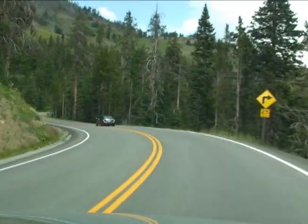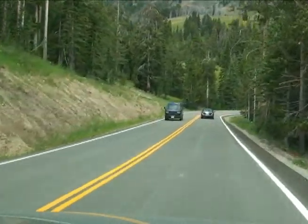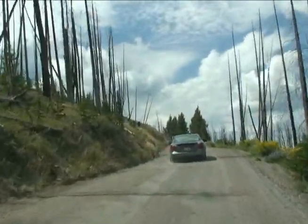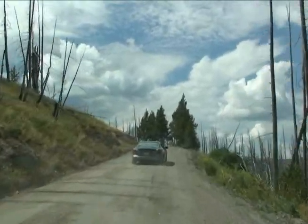This pass is at 8,859 feet, and this is where you'll find the first of two trailheads for the Mount Washburn hike. We're going to continue up to the second trailhead, which is around 5 miles further up the loop road. There you'll find Chittenden Road, which will take you up to the trailhead. If you don't want to subject your car to a 2-mile washboard road, maybe you should use the other trailhead.